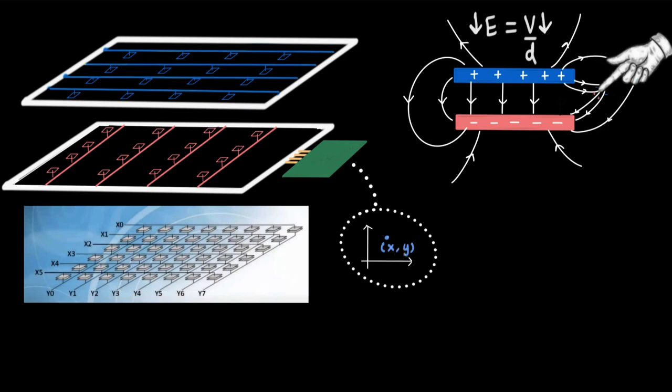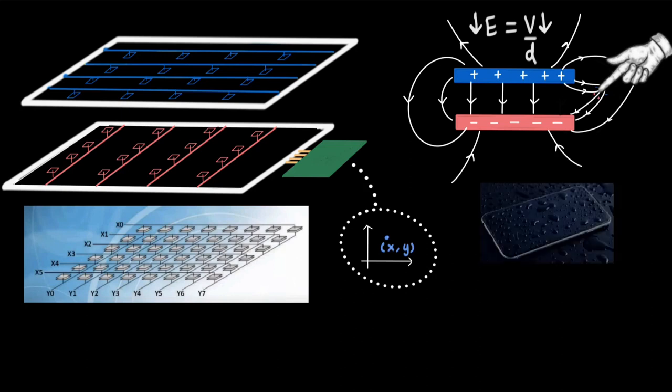Now there are a couple of things that you might have experienced. Something like, if there are water droplets on your touchscreen, it starts behaving very randomly, as if you have touched multiple locations on the screen. That is because the presence of water distorts the electric field at many of these capacitors, and the sensor detects all of those changes in the electrostatic field and sends that signal to the processor. So your phone ends up doing multiple things at once, maybe opening multiple apps all together.